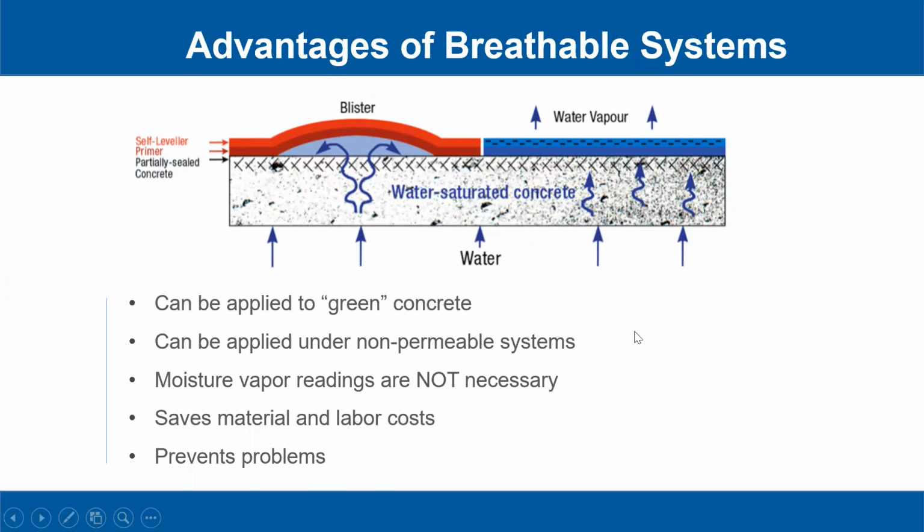Now, these can be applied to green concrete, meaning brand new, freshly poured. You don't have to wait. They can be applied over non-permeable, and that can be your retardant, okay? If you do specify these breathable systems, you don't even have to take moisture vapor readings. They're going to save you material and labor costs, and it's going to prevent a lot of problems. So rule of thumb is these breathable coatings cost about 15% more on the material and zero upcharge on the labor. They install just like the traditional systems.